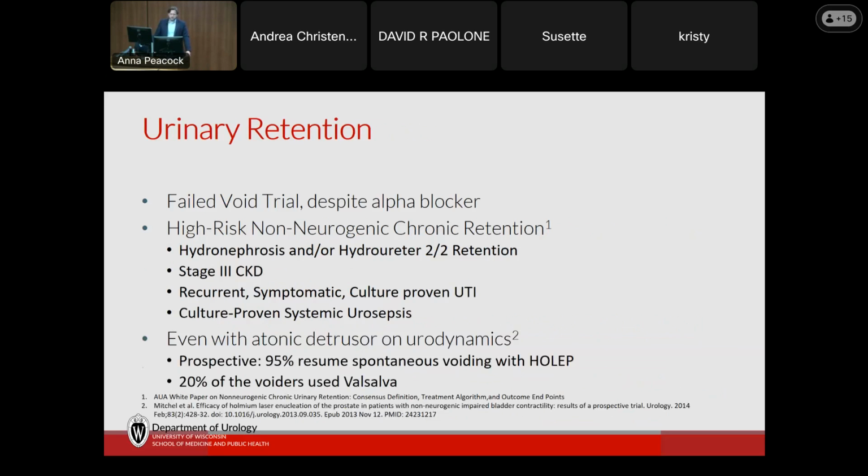Retention. HoLEP can get people out of retention better than anything else short of a radical prostatectomy. Of course, we're not going to do that for benign disease. Sometimes we do it for Gleason 6 cancer, but that's beside the point. The atonic detrusor on urodynamics, we just didn't have this in our toolbox before. What did we do? We studied guys who came in with 4 liters in their bladder. Well, we're going to have to do urodynamics on you because we don't know if we're going to be able to get you catheter-free. You're going to have to learn how to catheterize yourself forever, and that's probably the most likely scenario for you. Well, your prostate's small, you have minimal detrusor function. This is the way it's going to be.